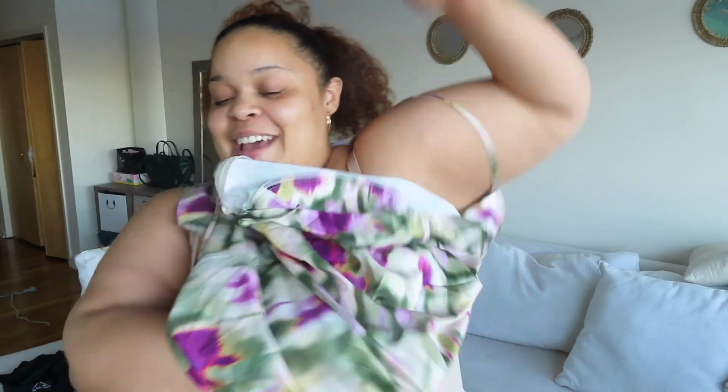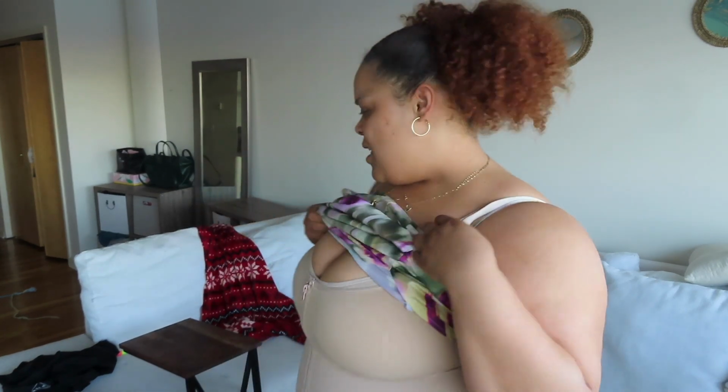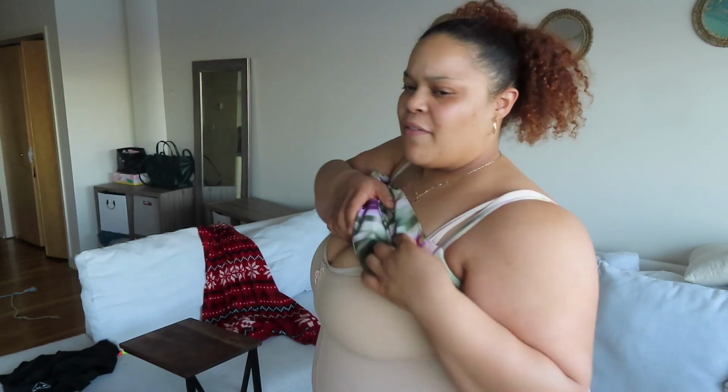Girl, is this gonna fit? I don't know. Why did I get a 2X? I probably thought it was gonna stretch. It looked like it was gonna stretch. Oh, hell no. Their size chart sucks. Girl, this was supposed to be a moment. This was supposed to look, and it has a zip up on the side. Yo, what? Where's my phone? I need to get the size chart because what the heck?